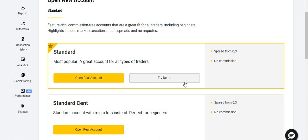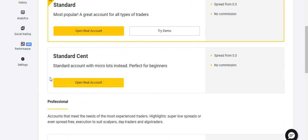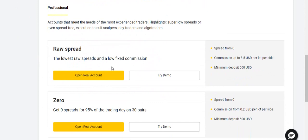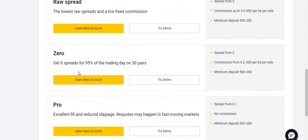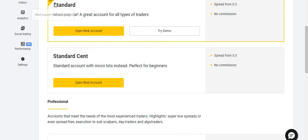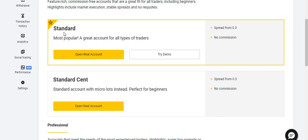While opening the real account, I would recommend you go for the standard account. Also, if you do not have a heavy investment and you want to trade the market with micro lots, then you can go for the standard cent account. The other ones are raw spread, with the lowest spread and low commissions, and they have different accounts like zero and pro, but keep in mind that you should go for the standard account as your main account, because I'm personally trading since 2015 and this is one of the best accounts that would work for you.